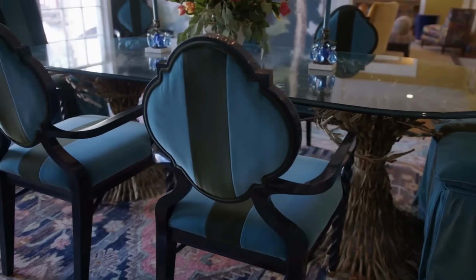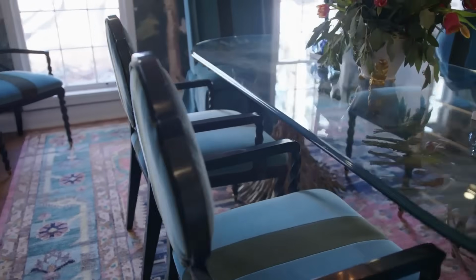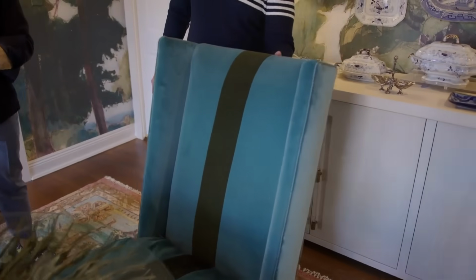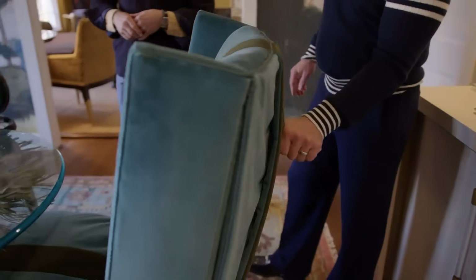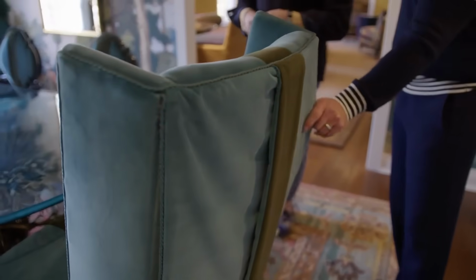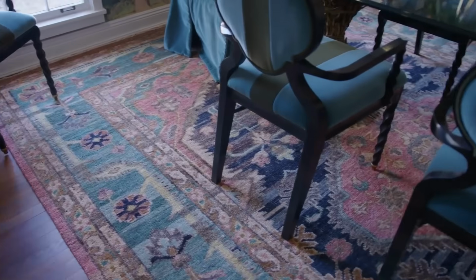And we designed the chairs in this manual canvas velvet to reflect this. This chair is a perfect example of creating detail with the fabrics. This loose stripe on the back and the loose back cushion with the cording is just a really interesting way to apply these two fabrics.